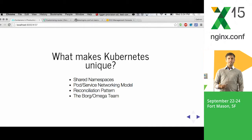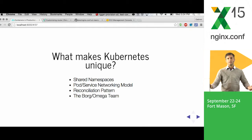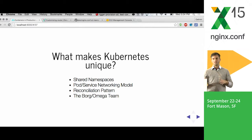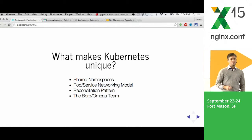The biggest thing that makes Kubernetes unique, though, is the Borg and Omega team. It's very clear to someone like myself who's done a good deal of research on cluster scheduling that the folks who actually worked on Borg and Omega are the ones working on the Kubernetes team. You see the reconciliation pattern, applying a desired state and current state. The whole idea of not using port brokering was a lesson that they learned inside of Google and applied to Kubernetes, which is probably best viewed as a rewrite of Borg, their internal cluster manager. So, a very, very unique project, and there's a lot to like about it.